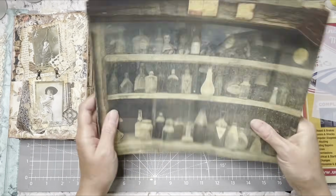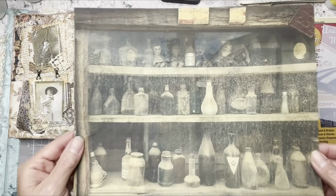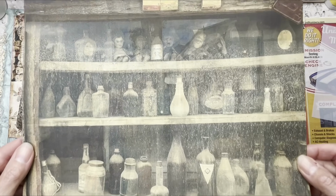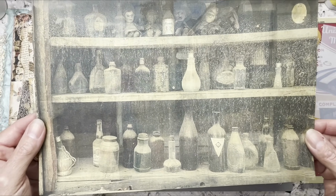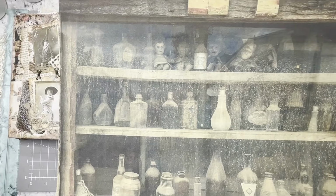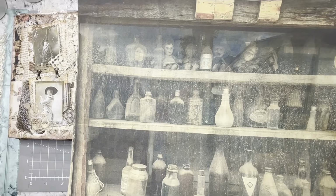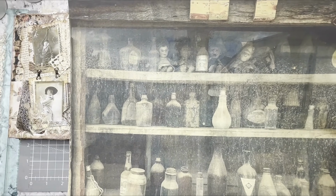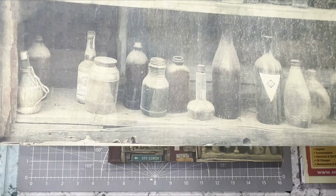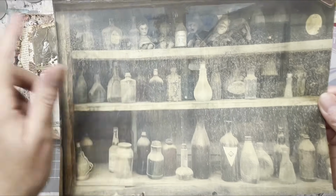This one is called Secondhand Store. And these are photos that I took with my husband when we went to Idaho City. It was an antique shop, secondhand store. It has secondhand store on one side and antique shop on the other. I think it's obviously been closed for a very long time because there's like 3 inches of dust on everything. And look at these creepy dolls up here.